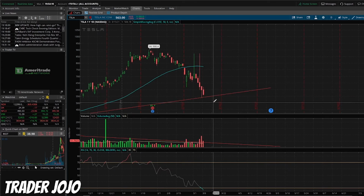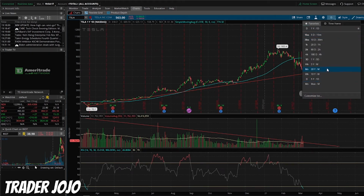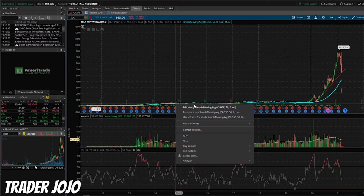Probably not much lower. I think you're going to get a good bounce here. This is the long-term trend on the day, right? 563. Where's the next level? Well, let's look at it on a week, and I'll show you. This is the problem: when you have a parabolic move up, you generally have to have a parabolic move down. But if we want to look at a longer term, we can draw a regression.